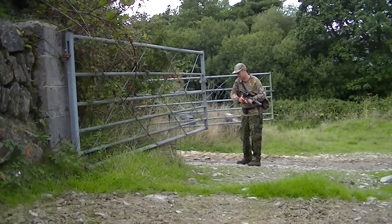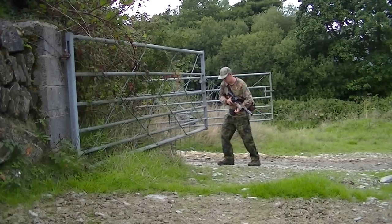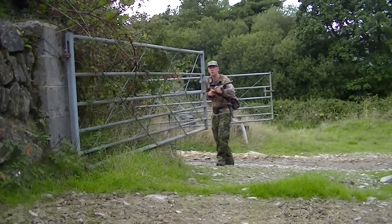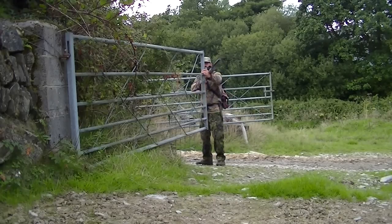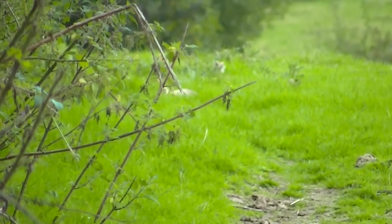And this rabbit sat quite happily, so I'll push further forward where I can use this gate to steady my aim. And I take aim for a nice clean headshot here and drop the first rabbit nice and cleanly.